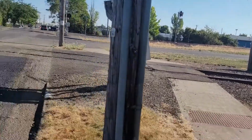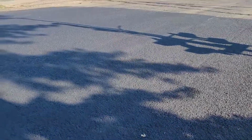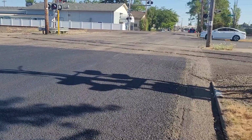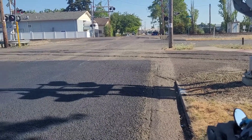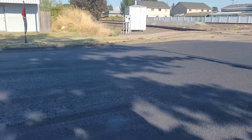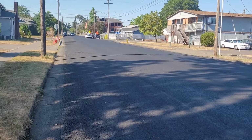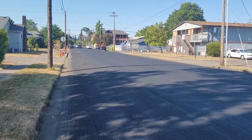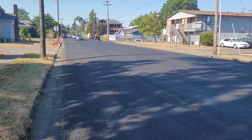In the meantime, take a look at what Madison Street looks like now. That's the intersection with 6th Avenue back there. And here's that nice black new surface all the way past the old Madison School, all the way to 2nd Avenue down there. Here's some traffic coming along.